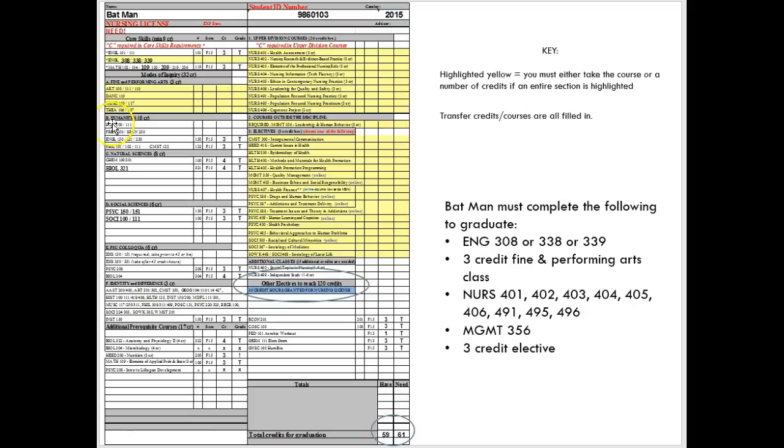So let's take a look at Batman. It appears as though in order to graduate, looking for the courses or the modes of inquiry highlighted in yellow, he needs to complete English 308, 338, or 339. He needs to complete 3 credits in the Fine and Performing Arts modes of inquiry. Then moving over to the right-hand side, Batman needs to complete Nursing 401, 402, 403, 404, 405, 406, 491 and 495, 496. Batman also needs to complete Management 356. Batman also needs to complete one 3-credit elective.